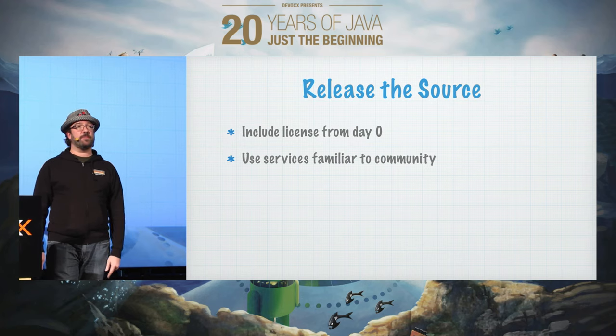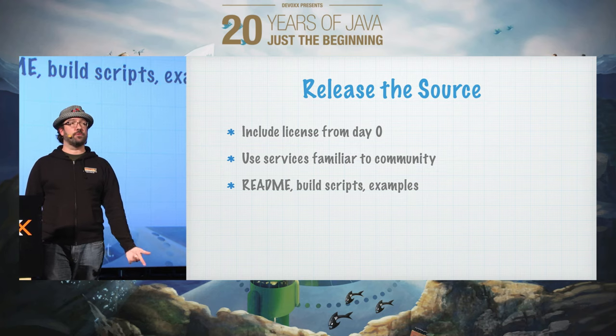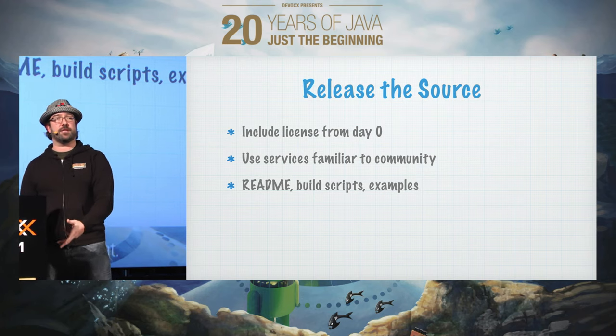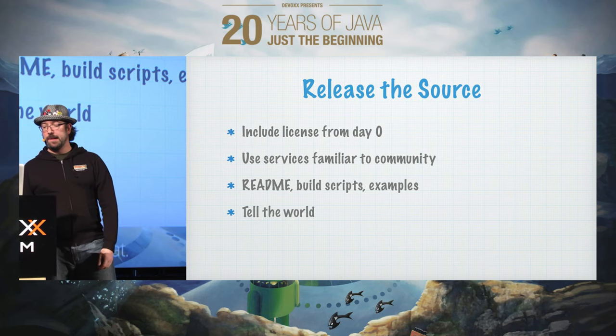Use services that are familiar to the community, like GitHub and so on. Always include readmes, build scripts, anything that someone's going to need to do your process of development. Give them tips on how to get going, how to run tests. And then tell the world.